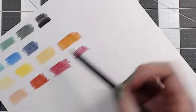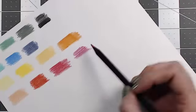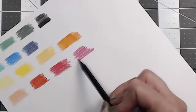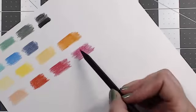Okay, and there's your bright pink. This is your, yeah, these two are red, guys. This one is your fuchsia right there. That's a great color.